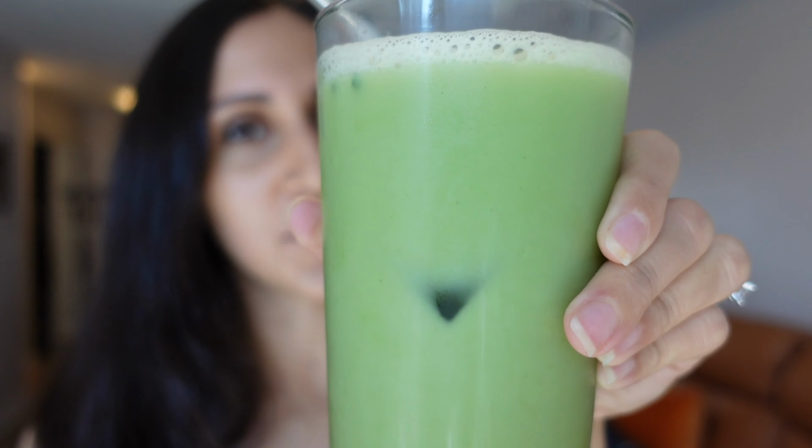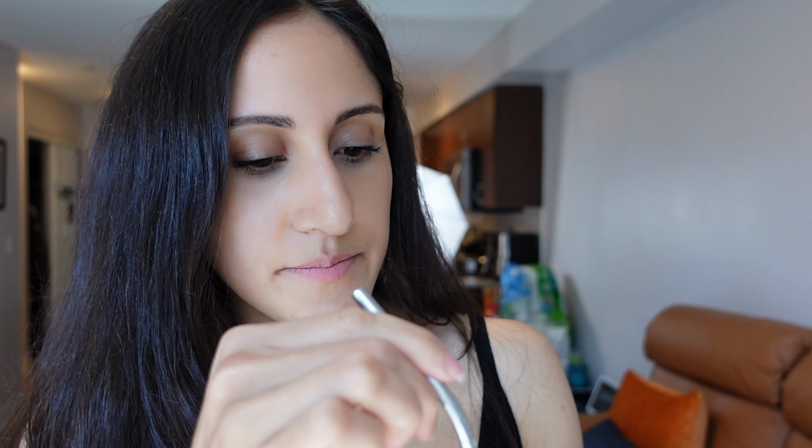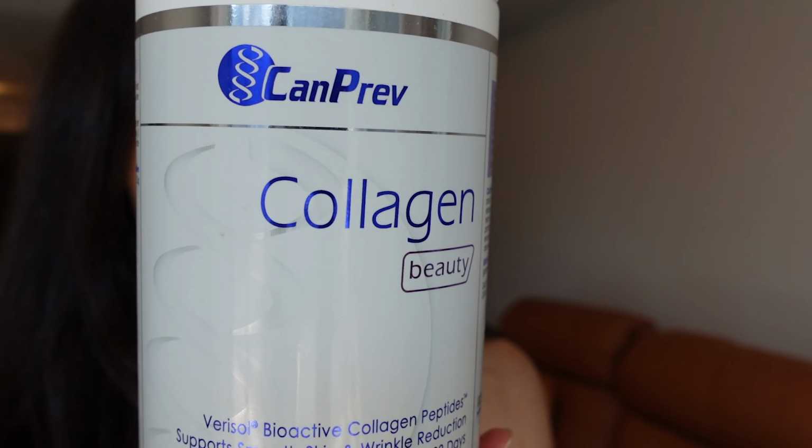I wanted to come over to the window so you can see it in lighting because it's such a pretty color. So good. So this is the collagen powder that I use. It's by Camprav, it's called Collagen Beauty, and then I'll show the ingredients.